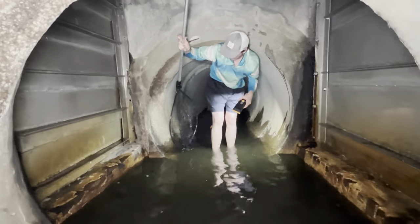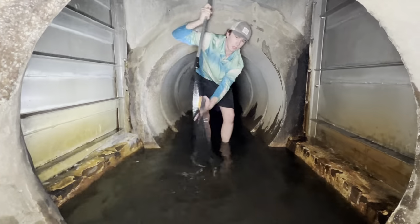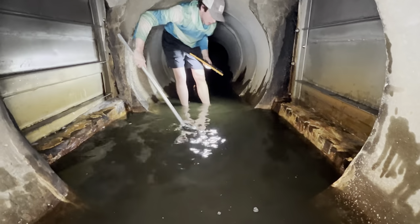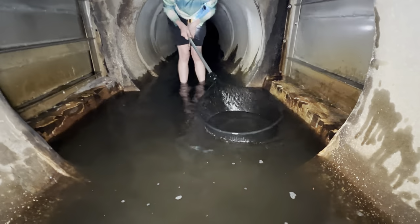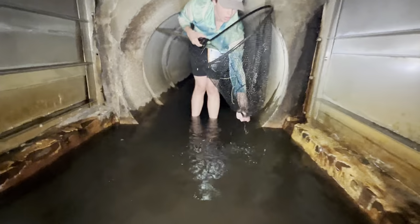All right, guys, we have a big net we just got from the truck. I want to catch this thing. So, here we go. I think it's still in here, right? Hopefully. It probably is. Holy crap. Dude, I just wanted to catch some blue crawfish. Oh, no way. Oh, what the hell? Dude, what did I just get?